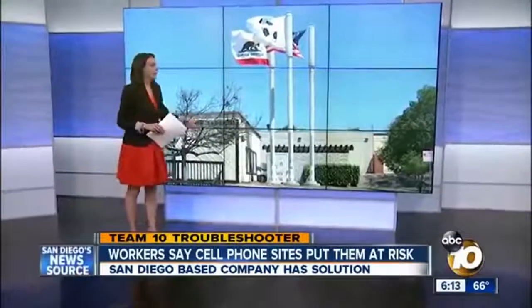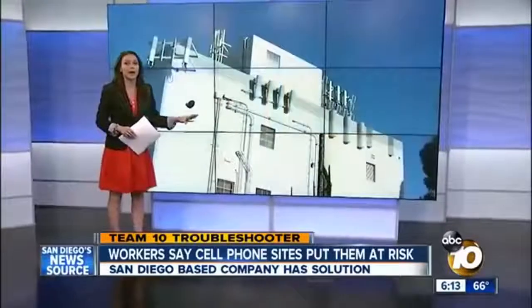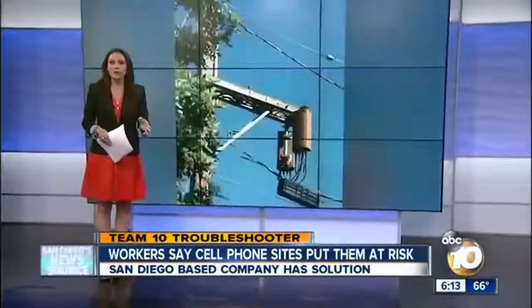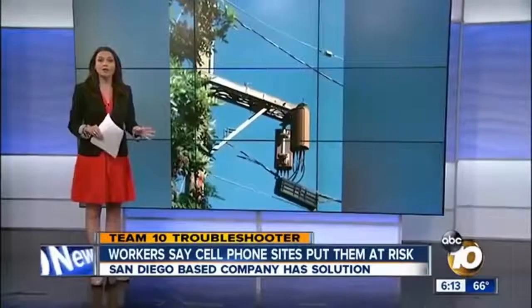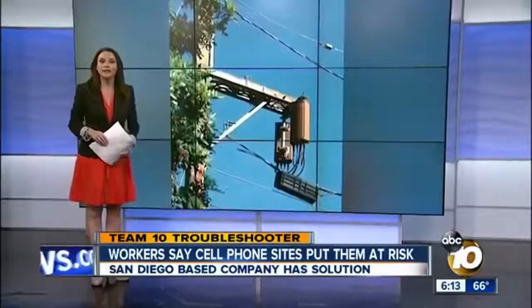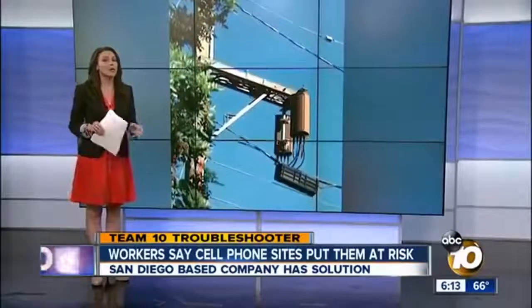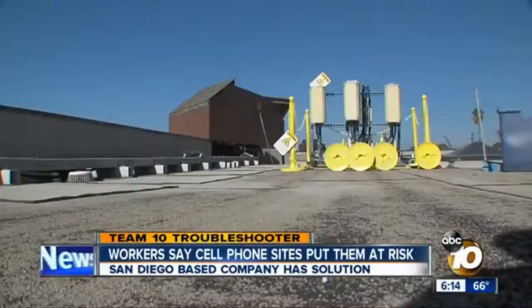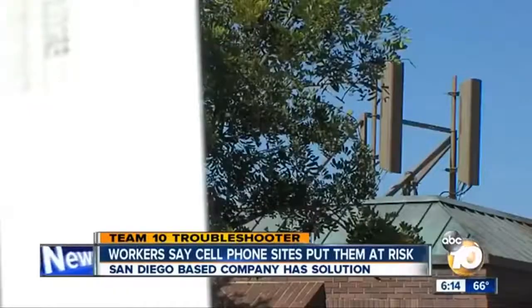Yeah, there are 600,000 cell phone tower sites in the United States. They're everywhere, on the sides of buildings, streetlights, water tanks. But Team 10 learned thousands of those towers violate federal rules that are supposed to keep workers safe. Benjamin Rivas has worked on cell phone towers for 14 years. I was dealing with them day in and day out. He quit after an antenna that should have been powered down was still live.